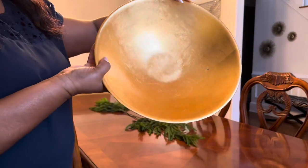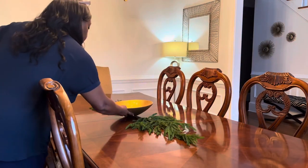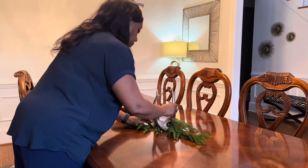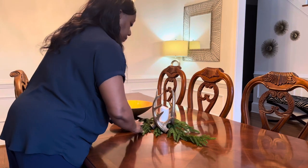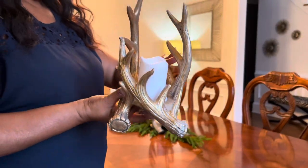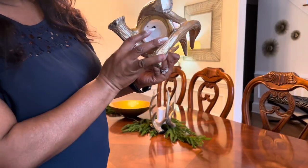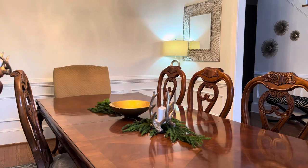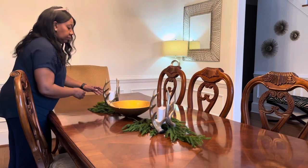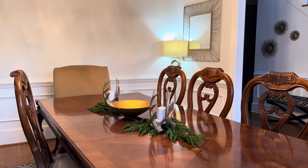This is a bowl that I've had for a while, and I'm going to use it as a centerpiece to put my tree in there. These pine cone branch candle holders are battery operated. I'm going to put them here, and I just love the ambiance that they are going to give the room once we turn the lights off.